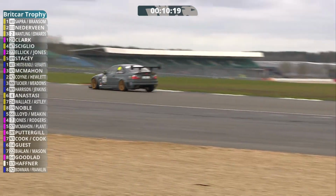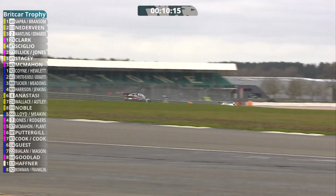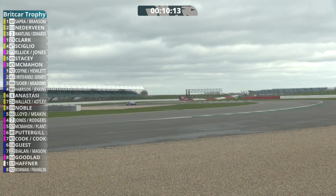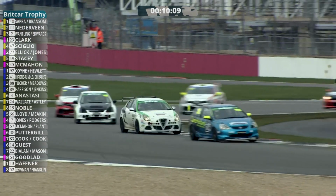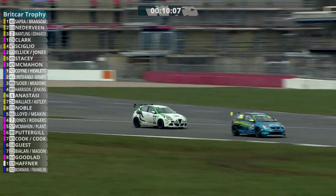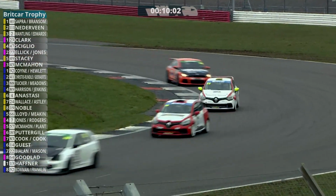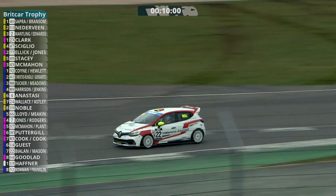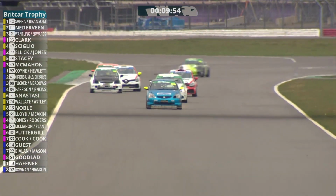Maurizio Silio is in 5th, behind the Porsche of Clark, and the Ellick Jones Golf is 6th. Will Stacey gained 3 places on that last lap. He's only lapping just over a second off the pace of the leader. As we see a battle further back, that's Will Puttergill battling it out with the McMahon and Plant Alfa Romeo for 18th place. The Clio's there, the number 22. It's Chris Bialan and Simon Mason. Simon currently on board.